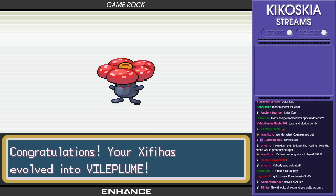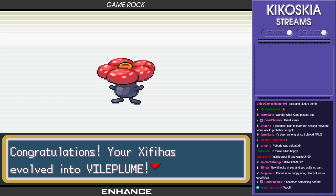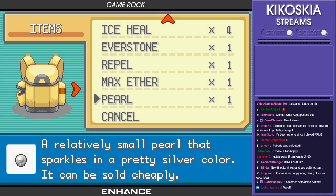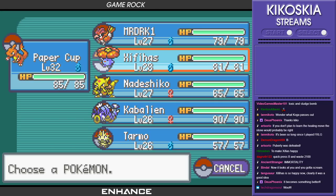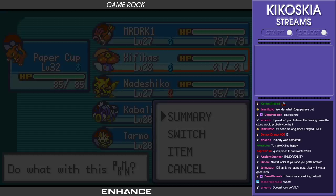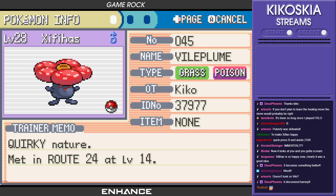It's a Vileplume! You could see its face, screaming silently forever! Hooray! Now we have a Vileplume! It's so happy! Look at it! Look at how happy it is!